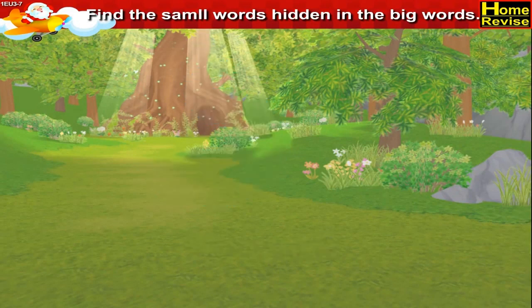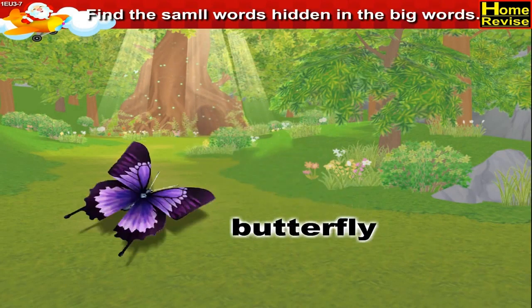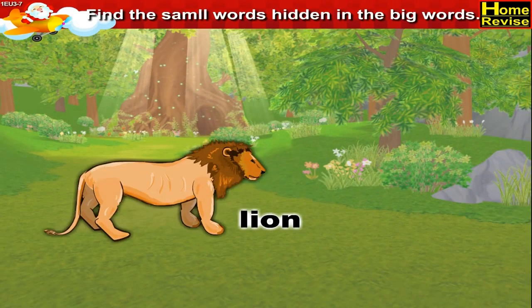Similarly, in the word elephant, we can find a small word ant. In the word butterfly, we can find two small words, butter and fly. In the big word hair, we can find a small word air. And in the word lion, we can find a small word on.